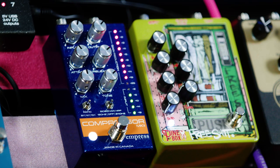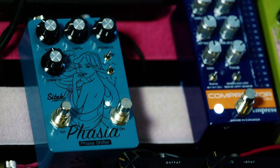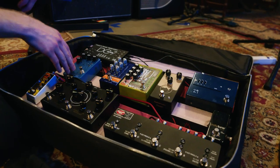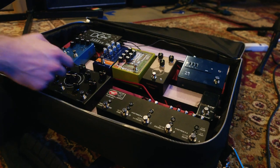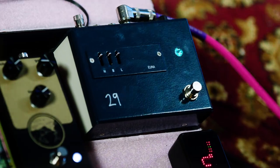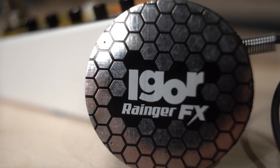As always, the Empress compressor, powering it all with the Cioks DC7. Cytec Phasia, super lush sounding phaser that I like a lot. Controlling it all with the Disaster Area, always forget the name of this, DPC 80Z Gen 3, and the Una Utility Buffer.